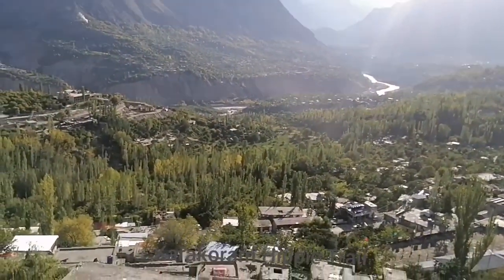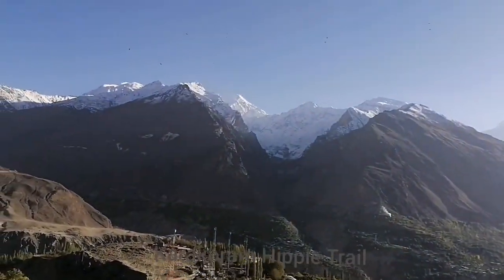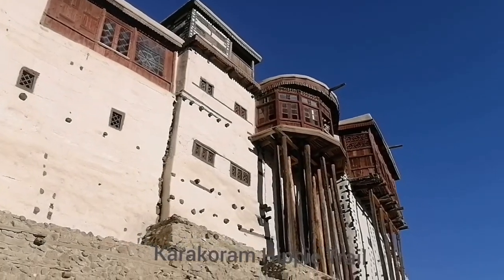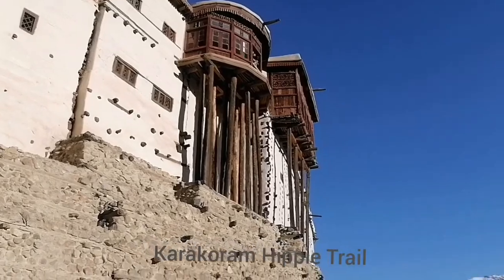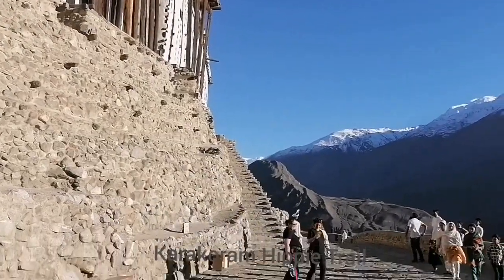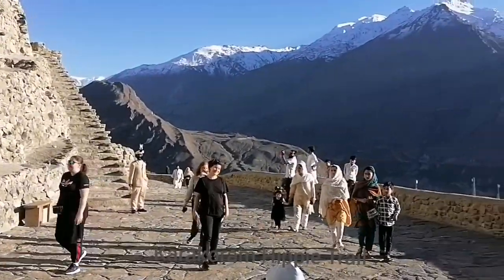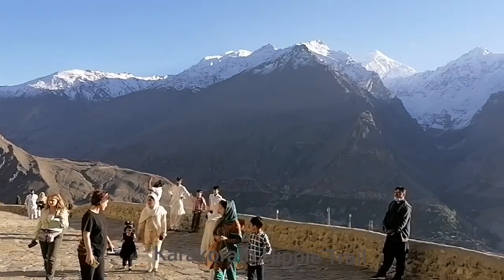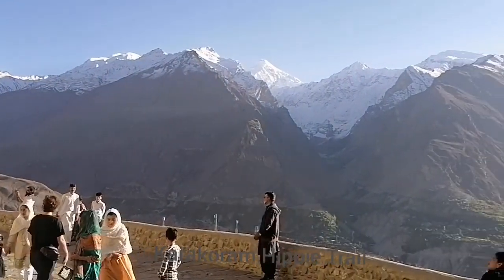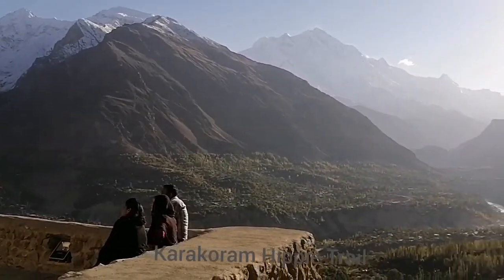As we are very close to the autumn season, you can see the leaves have already started changing their colors. And if you see the fort from outside, you might get a sense of a lot of influence of Tibetan architecture, and hundreds of people coming to see this beautiful historical fort and to see the surrounding scenery here.